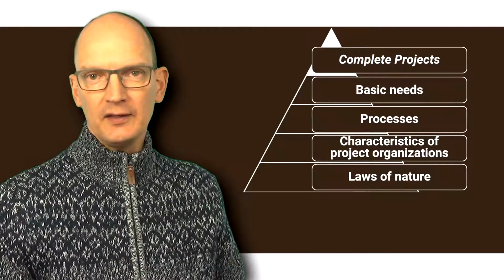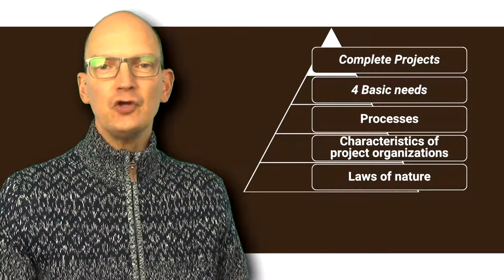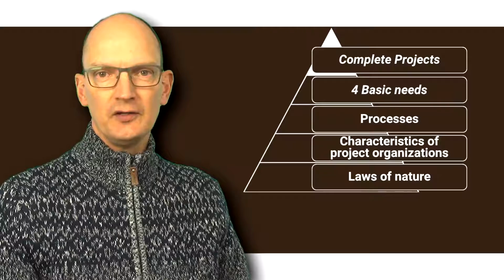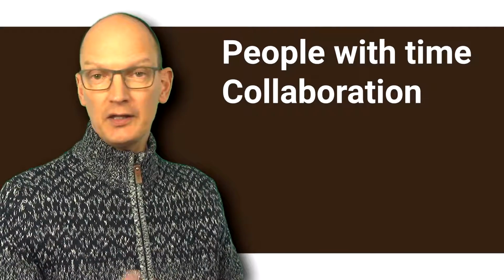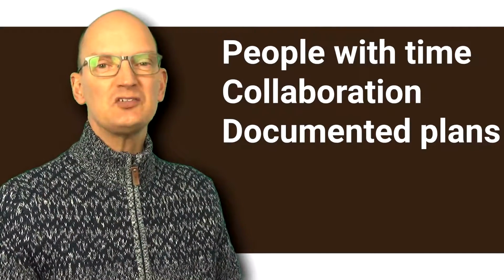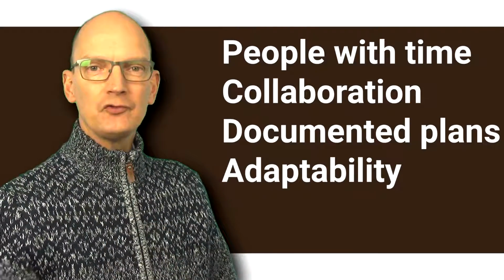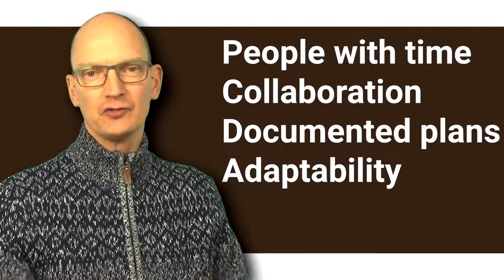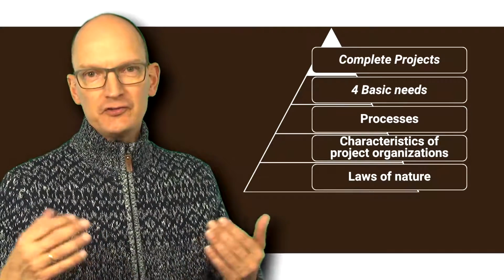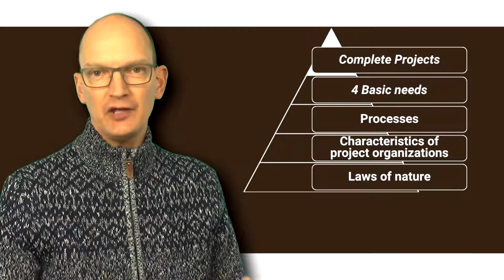And this can be anything, but I've analyzed hundreds of problems and almost all problems can be traced back to just 4 unfulfilled basic needs. And apparently those 4 basic needs seem to be the most important ones. People with enough time, communication, collaboration, documented plans, and adaptability. And when you think about it, it is obvious that those 4 basic needs apply to all projects across the world.